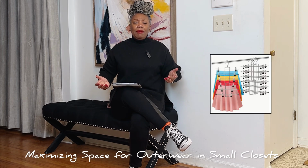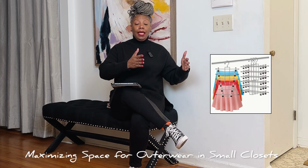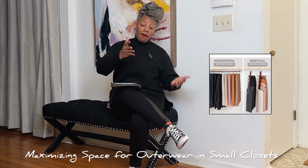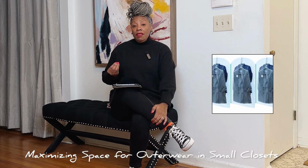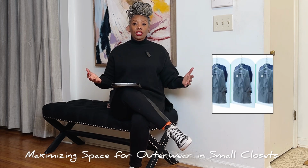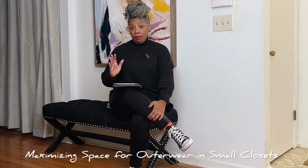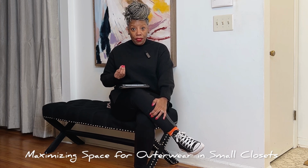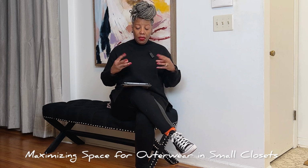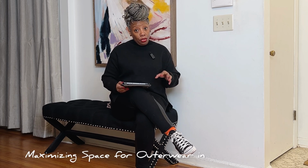Next up is maximizing the vertical space. So we have these things that you have on Amazon, TikTok, all the places where you can have multiple hanging that it just kind of takes off and it goes vertical. Those are great space savers. Or even the vacuum sealed bags where you can put a jacket in there, squish it down, and it just frees up a lot of space. Anything that can maximize storage is worth it. Okay? So that's all about how to organize, some tips, some hacks that you can do in order to get more space in your closet.